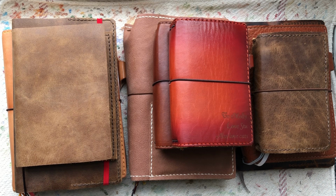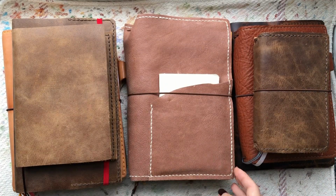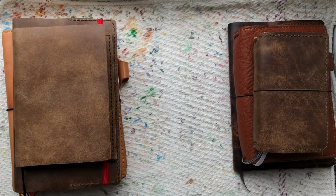And most of them are from Chic Sparrow. They're my favorite maker because I really like their style, I really like their leathers, and I made some of them as well. I'm just gonna start talking about the ones that I use every day. I'm gonna put the rest aside for now so it's not too confusing.